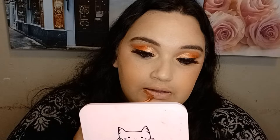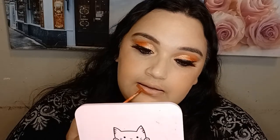Yeah, it's perfect. So we're gonna go ahead and use this. I'm not going to line my lips because I typically use the top point of the doe foot to line and then fill in. And then we will use some gloss after. It glides on so beautifully. I'm loving these orangey vibes.